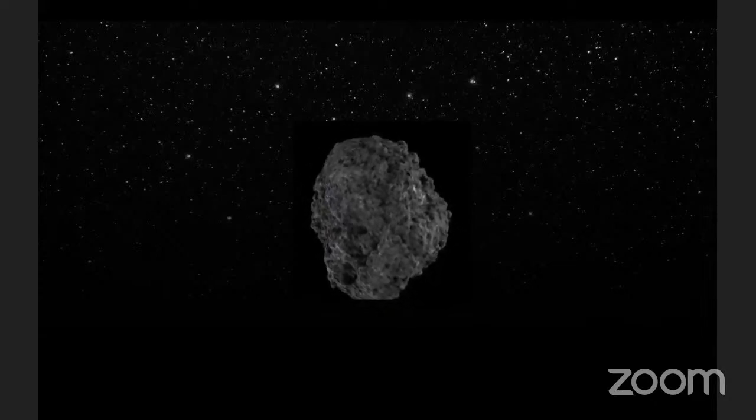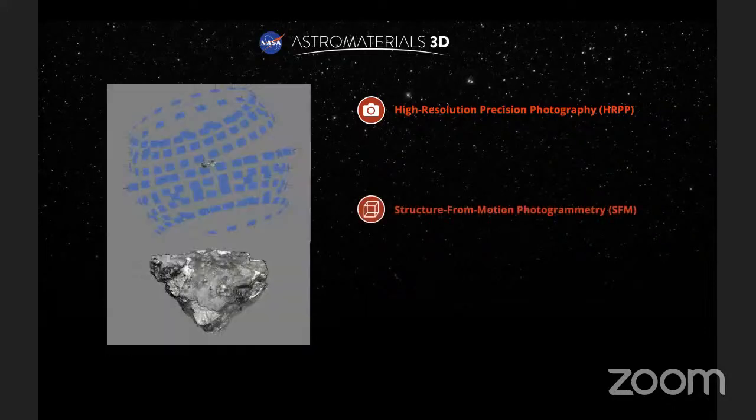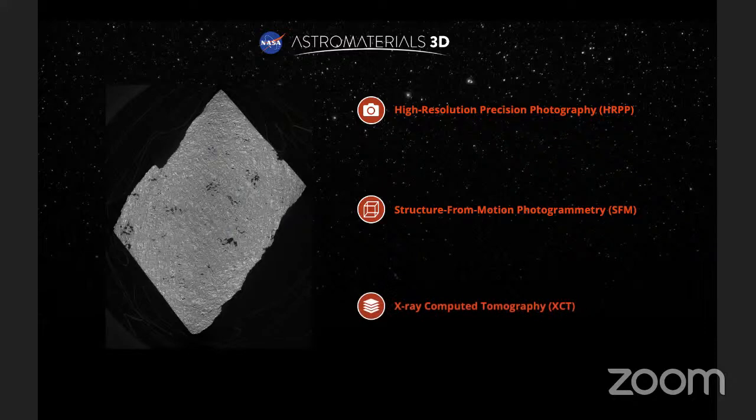Our interdisciplinary team uses three primary technologies. First, we use high-resolution precision photography, where in NASA's curation cleanroom facilities, I manually take around 240 photographs at angles across the entire rock using a high-resolution camera. Then we take these photographs into structure from motion software and reconstruct using photogrammetric principles that are tailored to each rock's individual characteristics. At the same time, we scan each of the rock's interior using X-ray computed tomography, which gives us the data we need to create the one-to-one volumetric model of the original rock, as well as providing a preliminary view of what these rocks are made of.